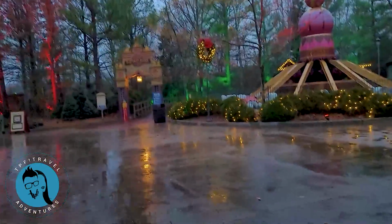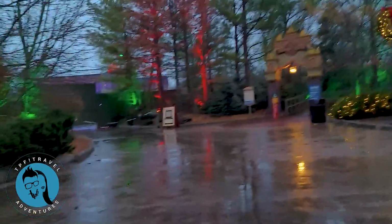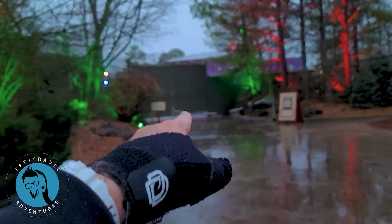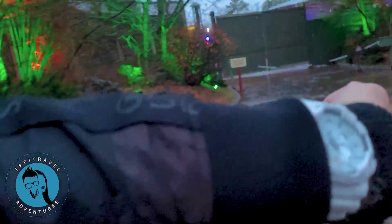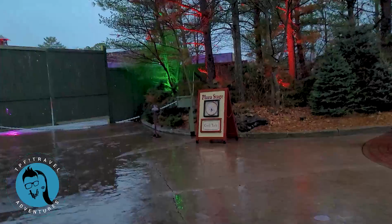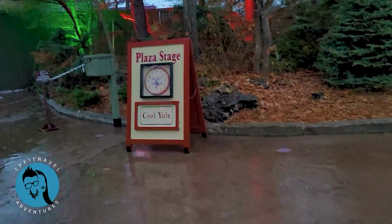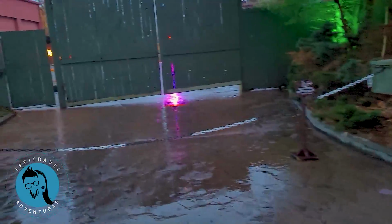All right, so like I said, this is a huge dead end. Actually, it's stopping right here. I guess they're not having any shows. What time is it? It says Cool Yule. The next show is at 4:30. Oh, maybe they don't do it in the rain. They might have canceled it.